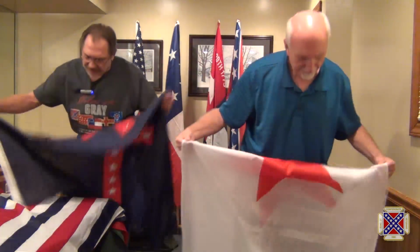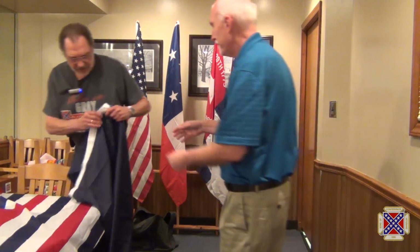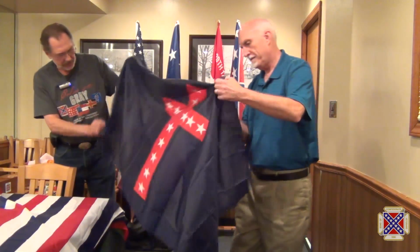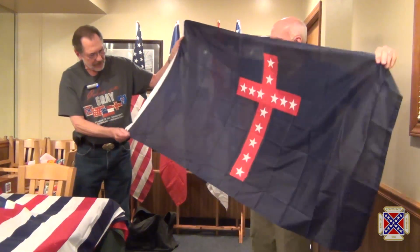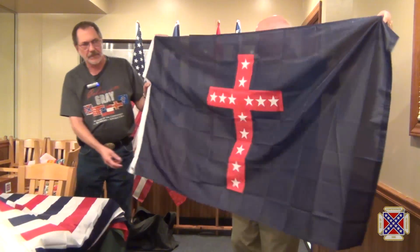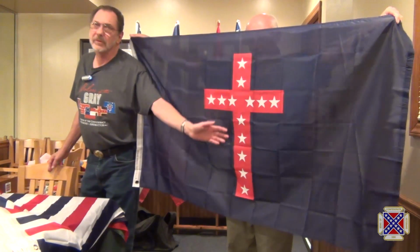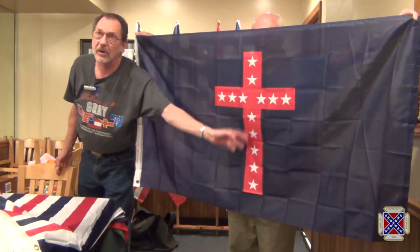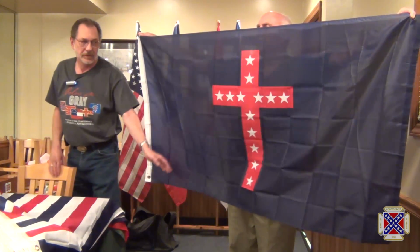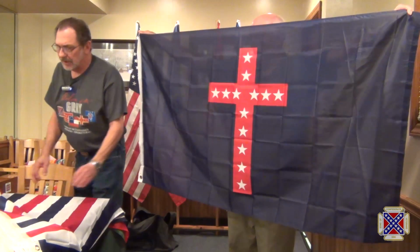This one is an interesting flag, and I got a little bit of information about it, and I'll have to uncover it. This is called the 4th Kentucky Orphan Brigade flag. And again, you can see the religious fervor in the fact that they've got the Roman cross on it, but it's got 13 stars on it. It's got the blue field on it. So a lot of these guys were religious.